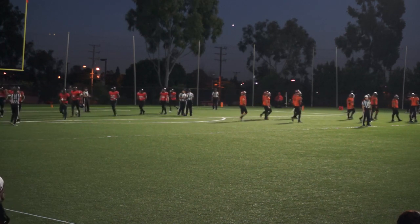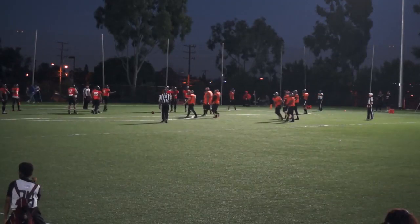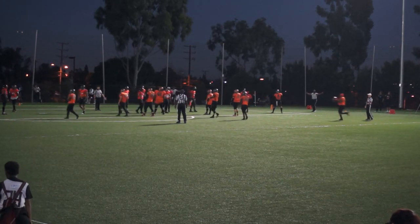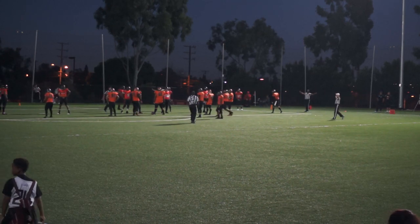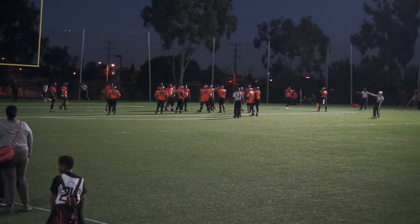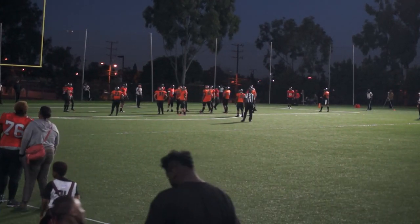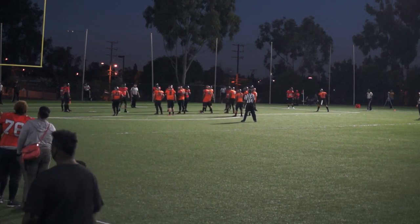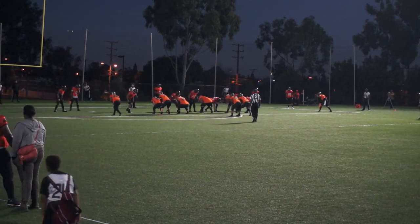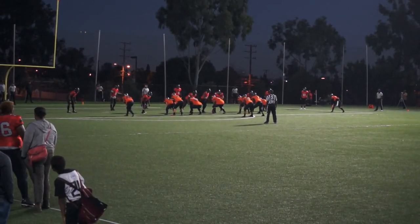Got a timeout. All right, coming out of the timeout. At the goal line, the Tigers. Let's see what they do here, if they can get into the end zone on this attempt here in the first quarter. Trailing 6-0.